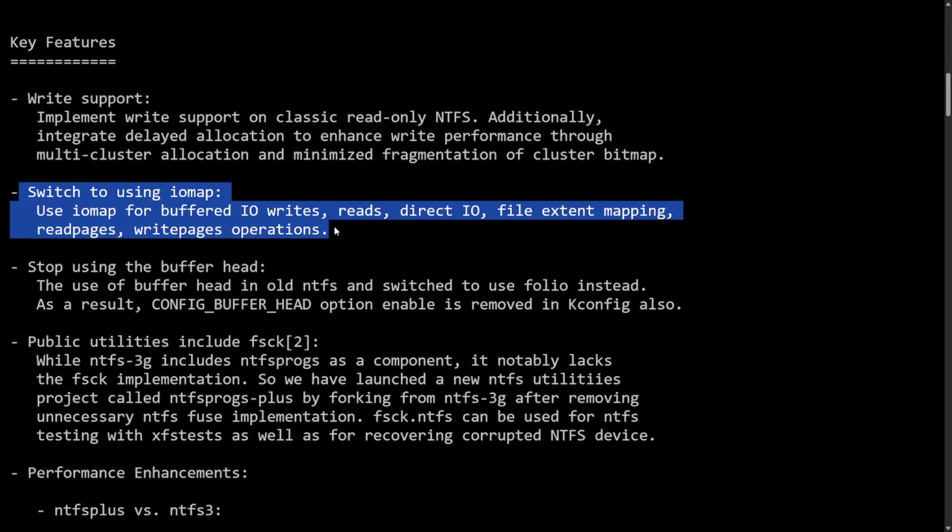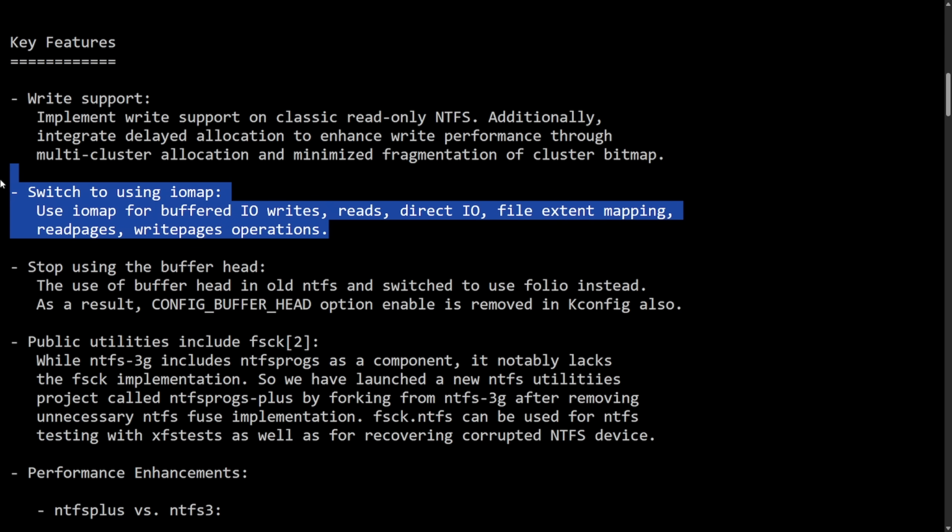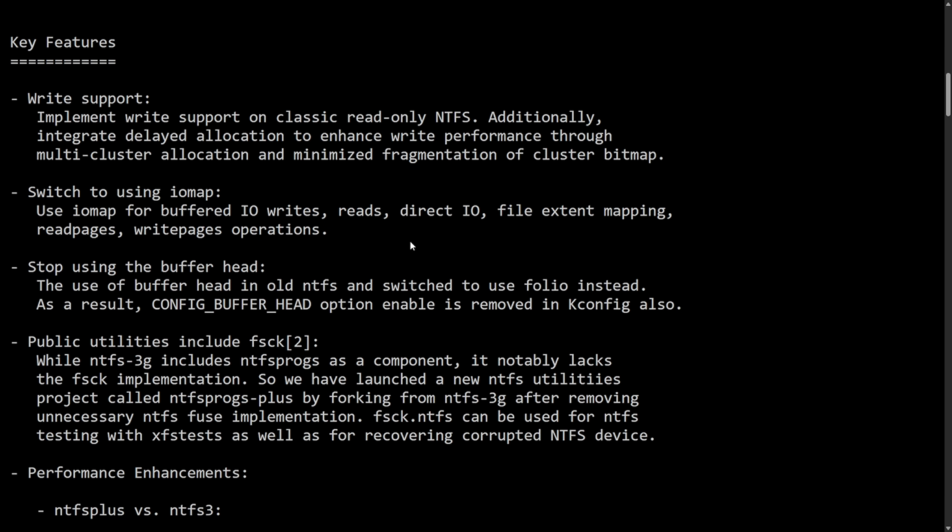Switch to using IO map. Use IO map for buffered IO writes, reads, direct IO, file extent mappings, read pages, write pages operations. This also helps make data transfers faster and simpler when using modern, more efficient methods for managing where file data is stored on a disk.